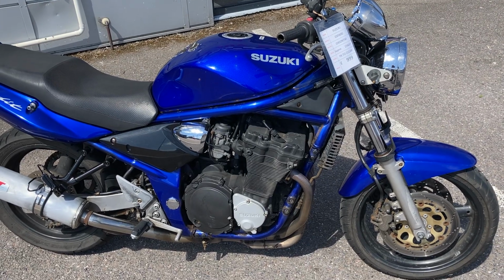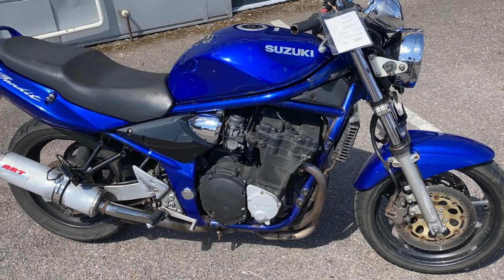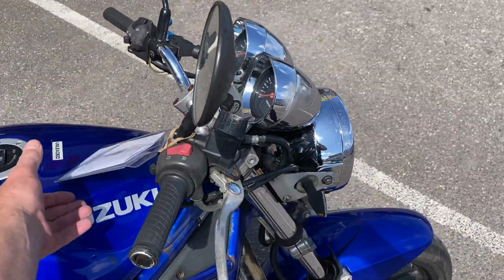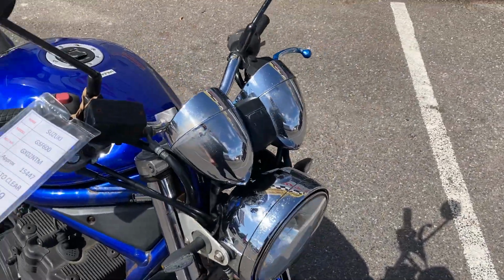But you'll see going a bit wide, obviously cosmetics wise, there are some blemishes on the tank, some little bits of surface rust and so on. Which is why I say we're selling the bike the way we are for that very low price of £9,999, so just under £1,000. So yeah, I'll go through the bike all as we go.